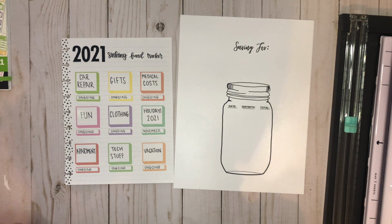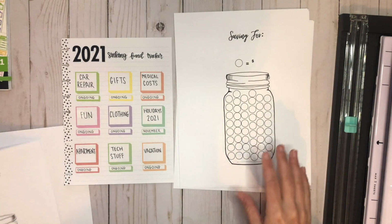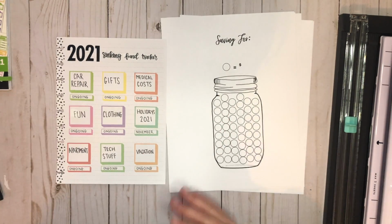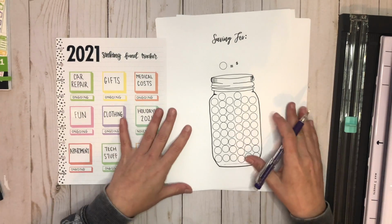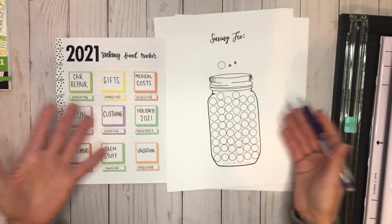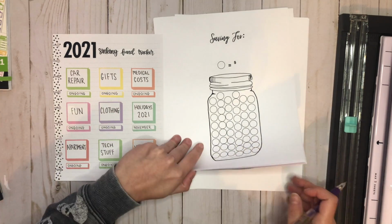Let me grab that again. Here we go. Whoops, what a disaster. Okay, let's say I had a certain amount, for example, Amazon Prime membership, right? Like $120. So each of these would represent a certain amount. When they're full, I know I have the $120. I'm not going to need to deplete it as time is going on.